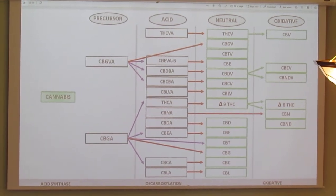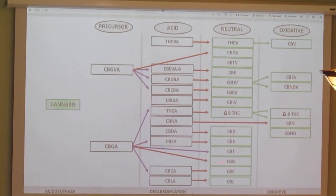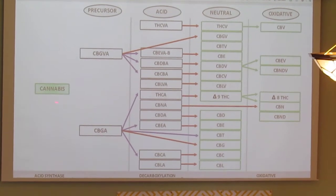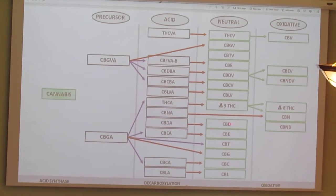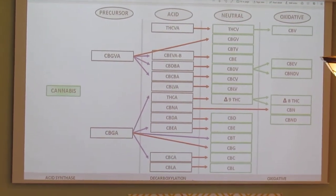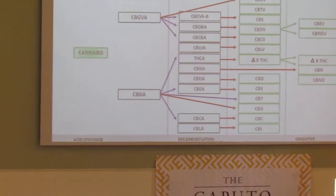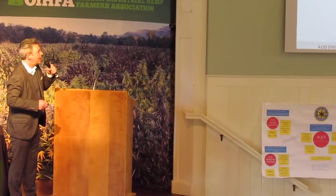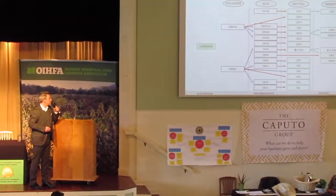Here you see this is CBGA, and as I said, it turns very easily into CBG. This is the prime cannabinoid when the plant is growing. Everything is CBGA when a plant is growing. And then it turns into CBG, or if you dial in the wrong parameters, you make a lot of CBD out of CBGA. So you can downgrade this very easily and make other cannabinoids, and here you can see how things are developing with a little oxidation.